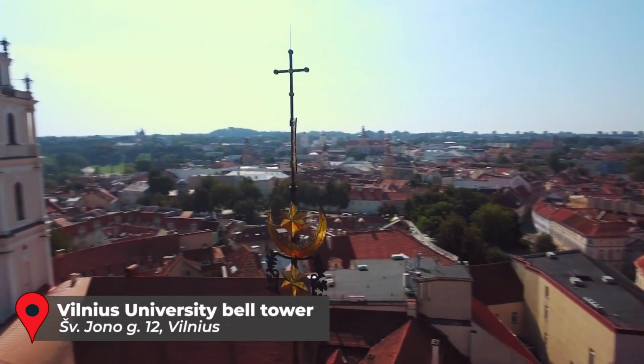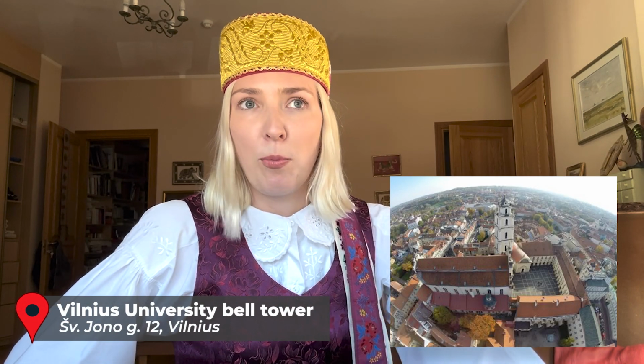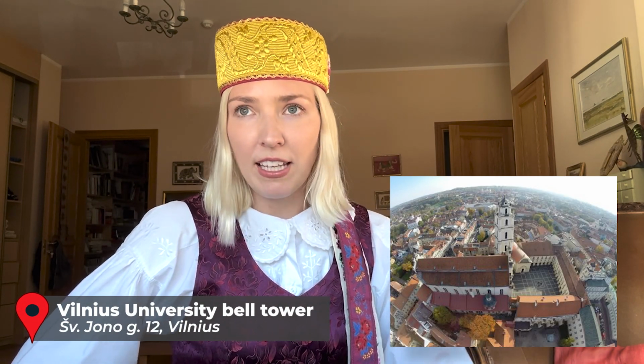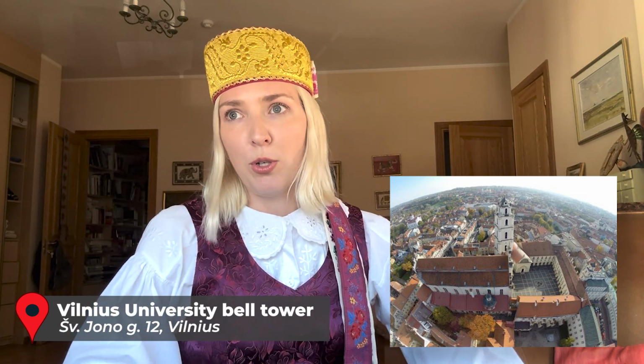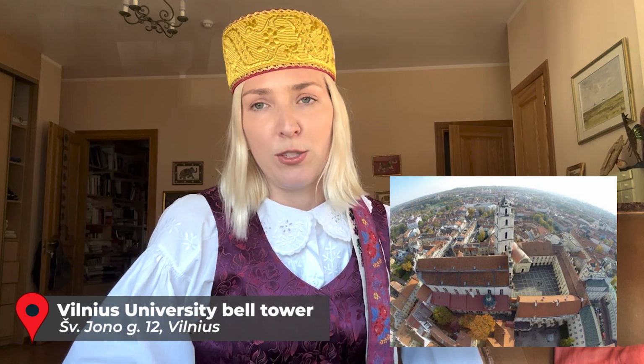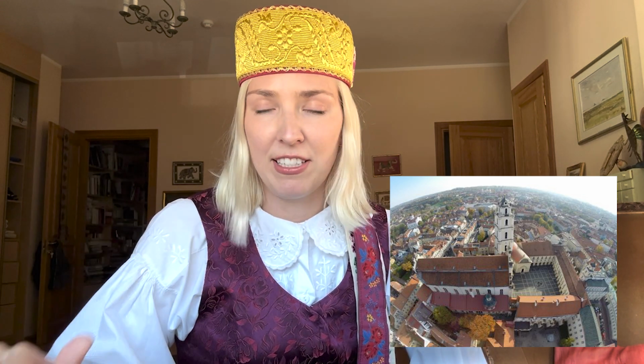And finally on that day I would go to the Vilnius University bell tower. It's about €5. It's open until 7 o'clock. You have to make sure to look at the opening hours, because from October to the end of April it's closed due to weather conditions. But it's one of the highest buildings in the old town, less than 70 meters high. And there you can see all the panorama of the buildings in the old town. So it's very beautiful, and not everybody knows it, so I invite you to go there.